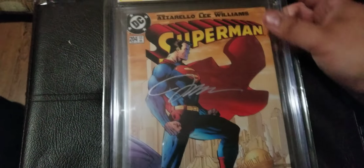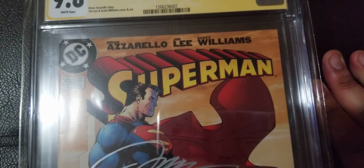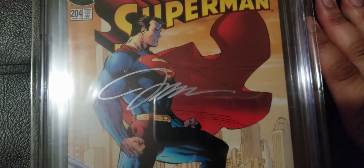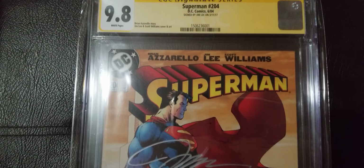And then we're gonna finish with the last two. Shout out to my boy Spidey fan. He calls this man the GOAT, which you can't really argue with. We got here Jim Lee. We have Superman 208, 9.8 white pages. I had this book since off the rack. I believe it was last year or so that I had it cracked. I had my boy E-Rob press it. Came back a 9.8. There you go, Jim Lee signature.